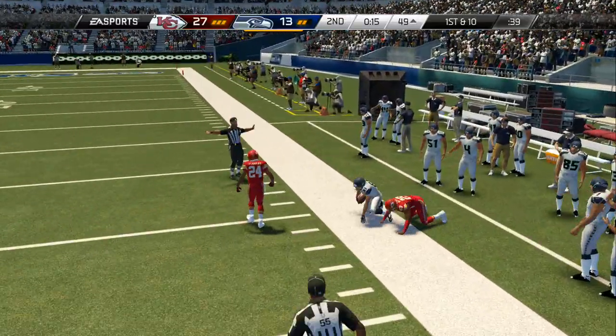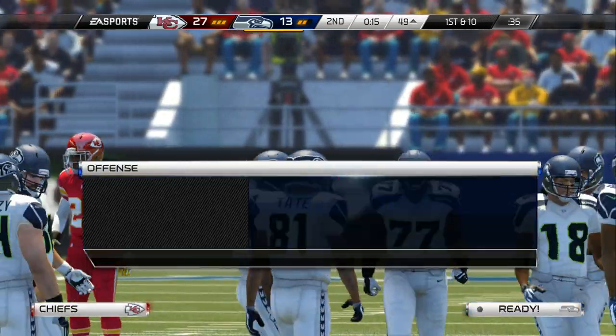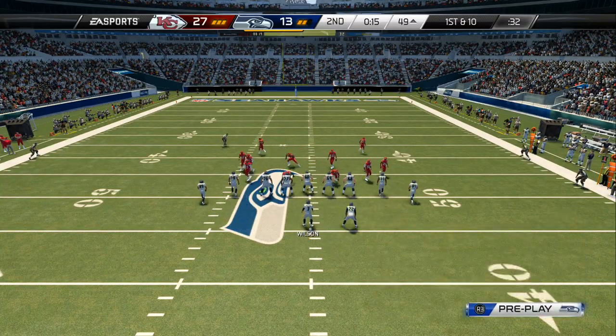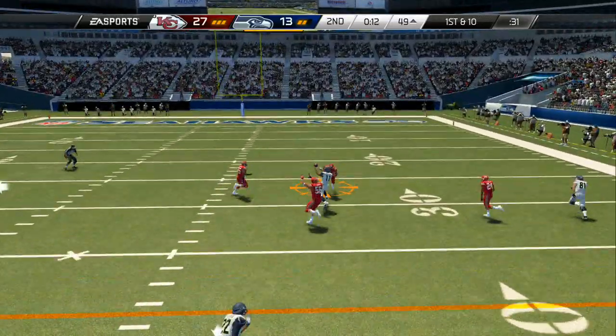When you talk about the play action pass game, it's really when you call. You got to be in a situation where the defense is thinking run. And when they are, do you have the courage to throw the football? Good call that time by the offense.